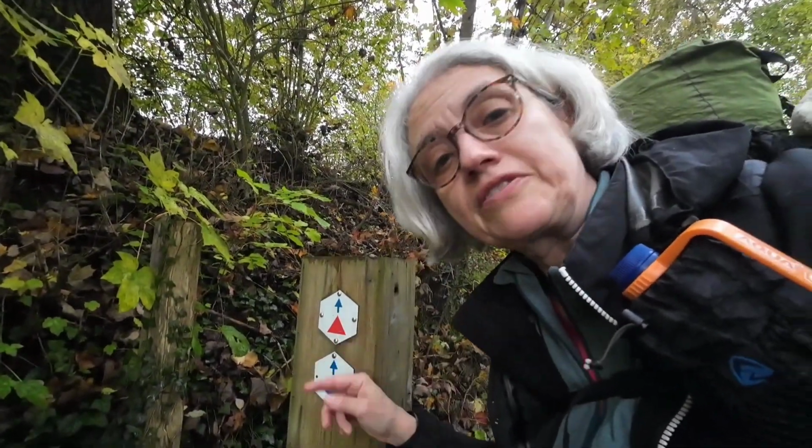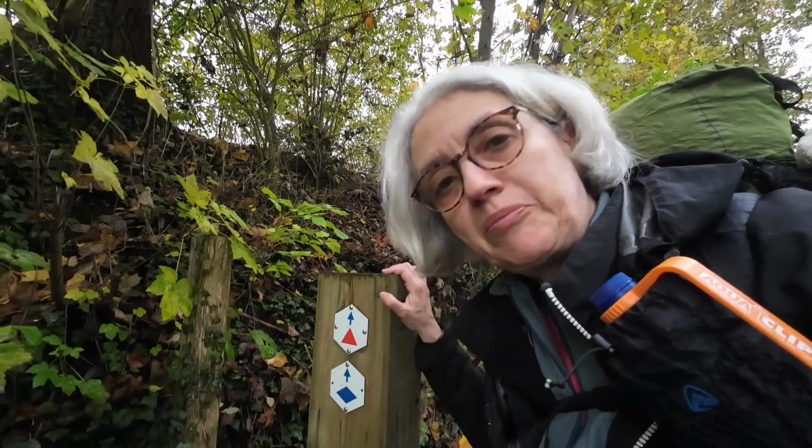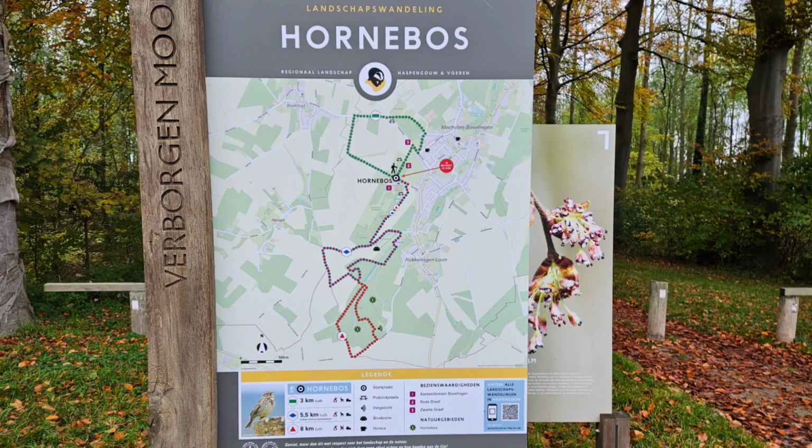Nice about this little forest is you have some marked trails, a red one and a blue one. I don't know exactly how many kilometers they are, but usually the red one will be around 10, around 5.